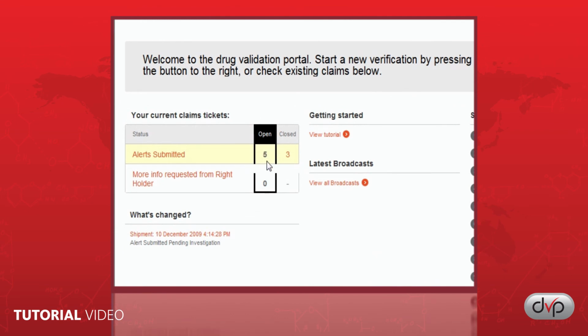He will either send you a message to release the consignment, ask you to provide more information, or instruct you to hold the consignment. The alert will be closed on the DVP in a case where the right holder agrees to release the product or a notification for action is launched. The dashboard will show you how many closed alerts you have and how many open alerts are in progress or awaiting a response.